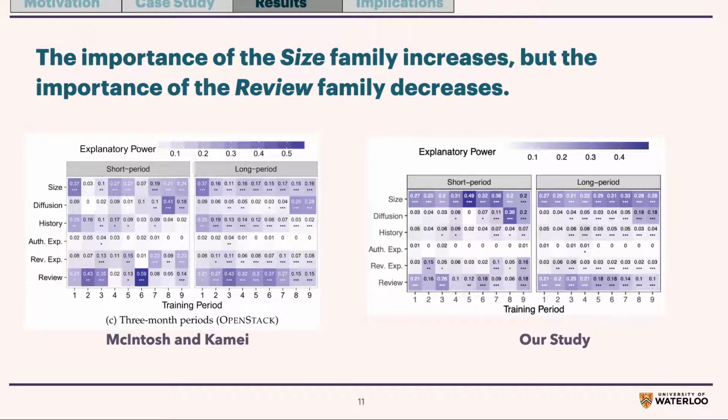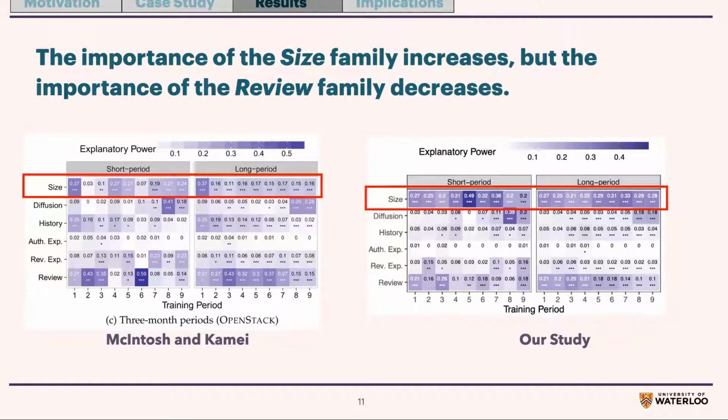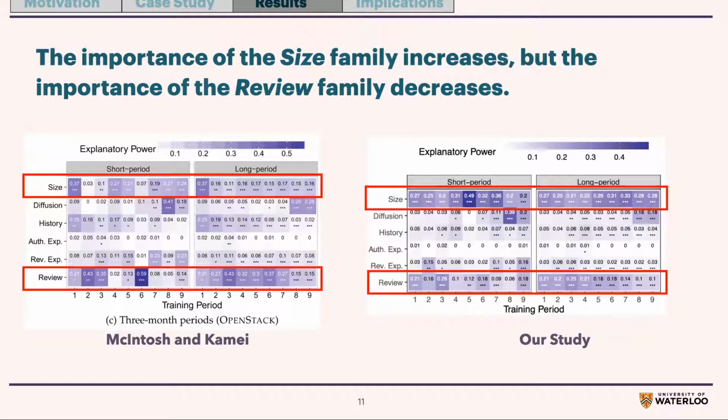We saw that the importance of the size family increases in our study when compared to McIntosh and Kamei, but on the contrary, the review family decreases when compared to McIntosh and Kamei studies. Here again, blue shades mean higher importance.